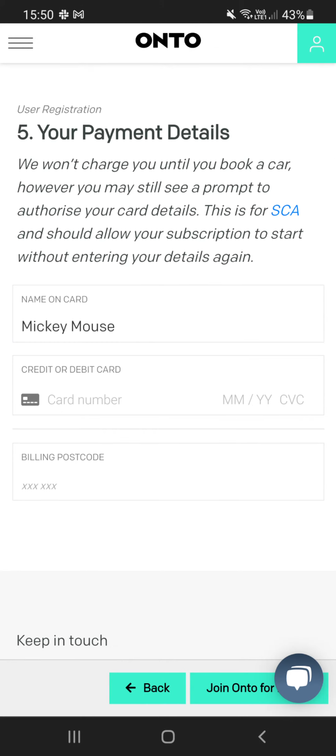Save and continue. You then put your payment details in. This is where your money will come from, and also it's how they do their ID check. There's no credit check or anything, so once this has all gone through, you'll get a confirmation of the car, of when it's available, and then you'll get to choose the date you want it to be delivered.